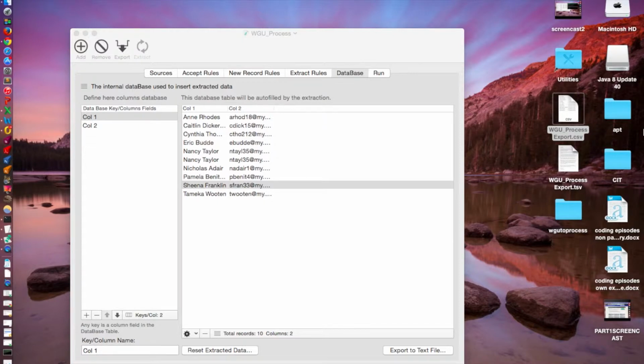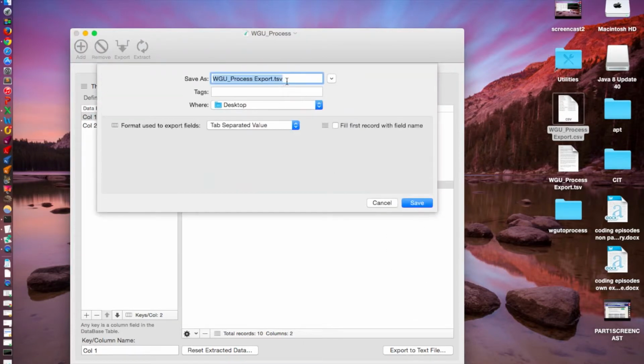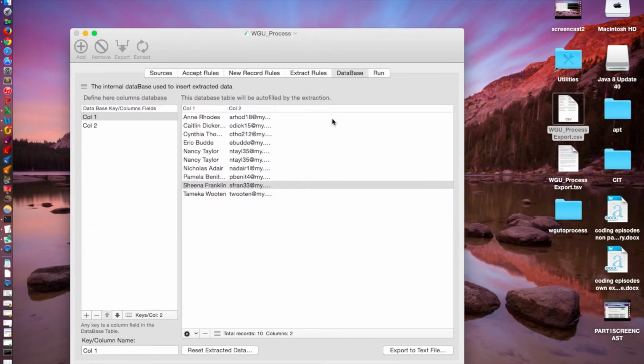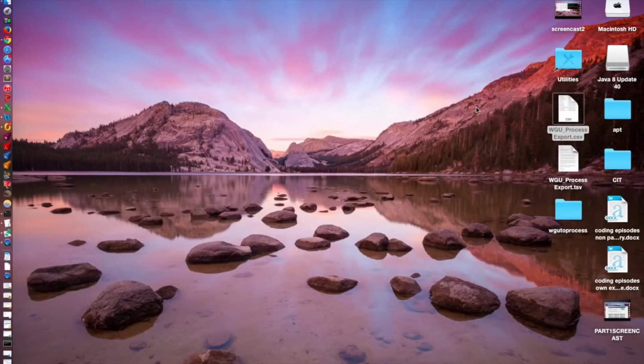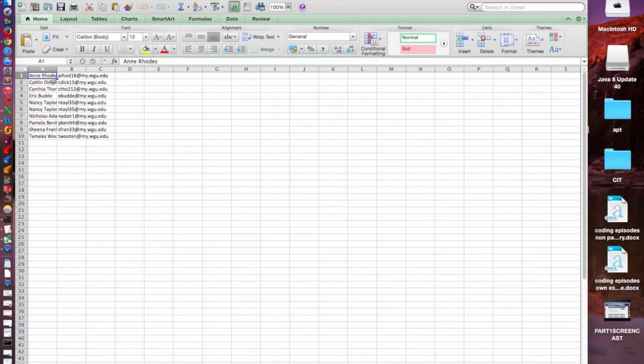extracted names and emails into a text file, and I'm going to make it so that it opens up in Excel. We want column 1 and column 2 because that has both of the things that we need to work with, which is the name and the email. I'm going to hit continue, and I'm going to tell it to save as a comma separated tab because that means that it'll open up in Excel for us. Now that'll be on my desktop, and I'm actually done using Data Extractor. And voila, we have the names and the emails.